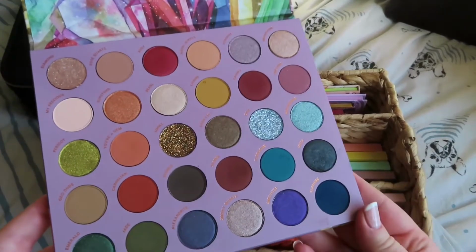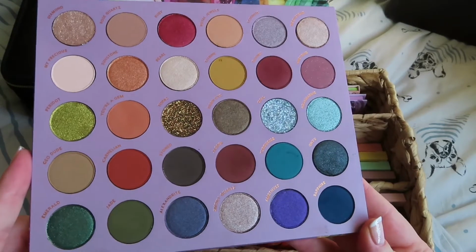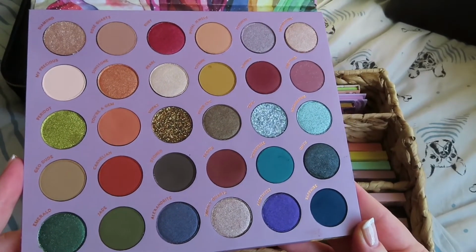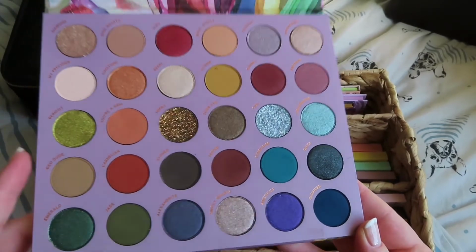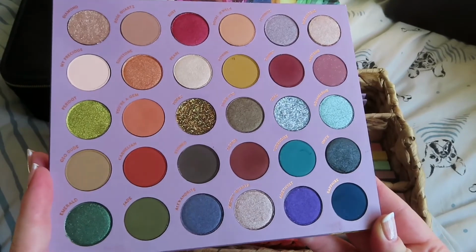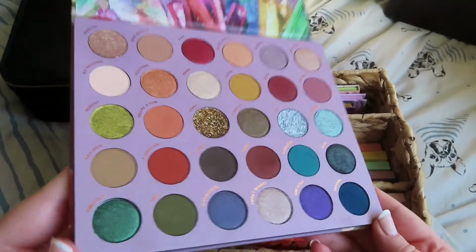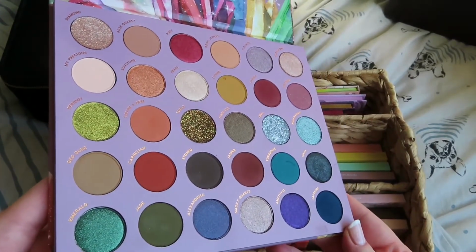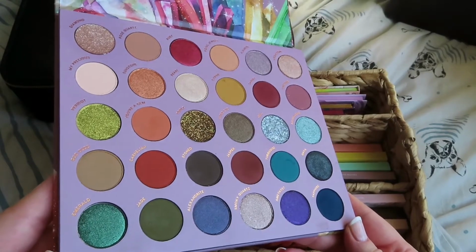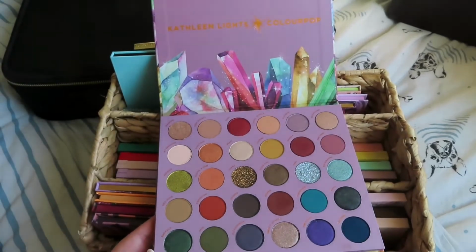But I have decided that I'm going to put this in next month's rotation of Shop My Stash. I have got an idea of the theme that I want to do for next month, and I think this will fit in nicely. Even though this for me is more of an autumn winter palette, for the theme that I've got in mind, I think this one could work really, really nicely. So that's the Colourpop So Jaded.